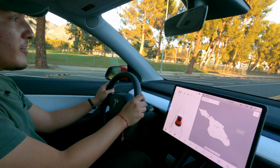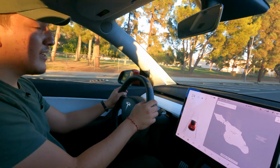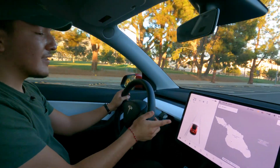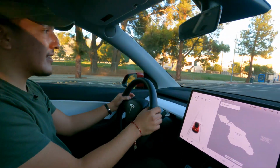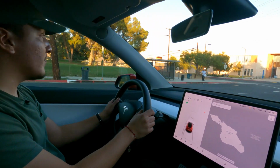There is blind spot monitoring. It's not on the side view mirrors like most cars. It shows here in the center, and it'll even alert you. As well, if you're falling out of your lane, it has lane departure warning and also assist with that, as well as front collision avoidance.